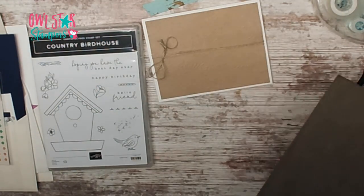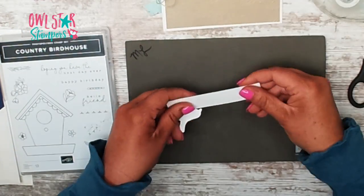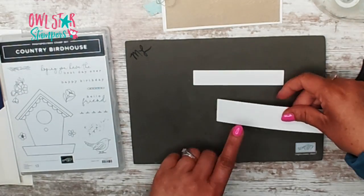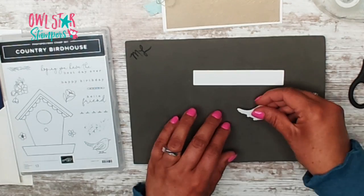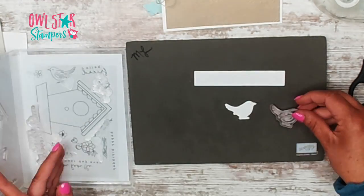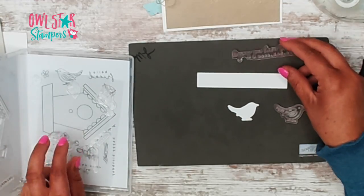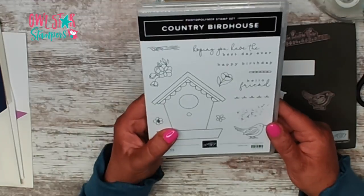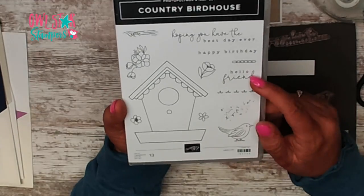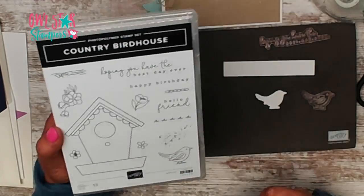Okay, next up, let's do a little bit of stamping. So I have my Pierce mat here. So you'll have just a little scrap of paper to stamp the bird, and then you will die cut it. I die cut it to save time, and since it's photopolymer, I can just stamp right over. The sentiment I'm using says, hope you have the best day ever. There's also a happy birthday and a hello friend. There's cute birdhouses, some floral images, and a little speckled background there.